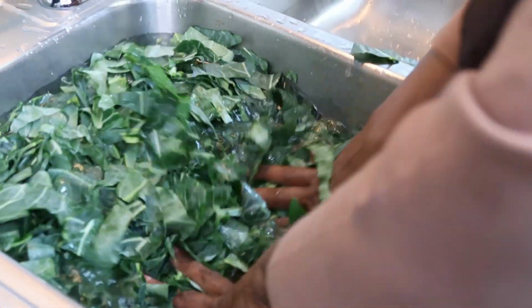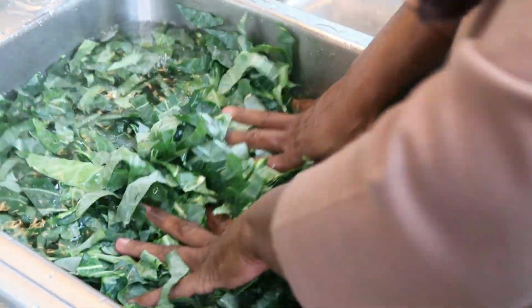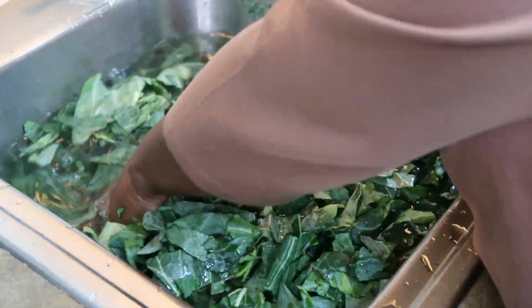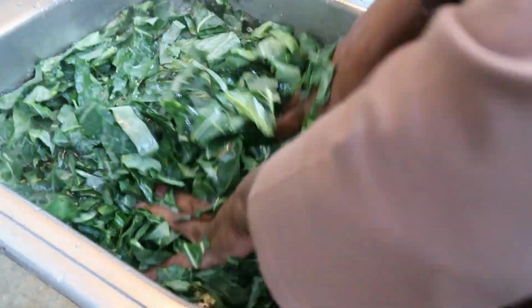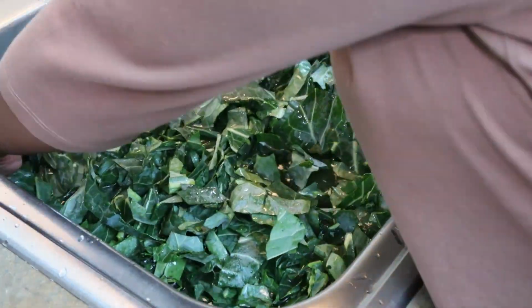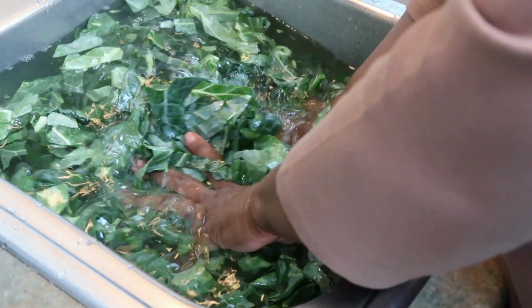But I just wash them like this about 3 times. Make sure you sanitize your sinks, okay? Before you put your greens in there. Sanitize your sink really well. In fact, I sanitize mine with bleach water. But I'm just gonna do this here. And this is not even half of it, y'all. We'll be here all night.